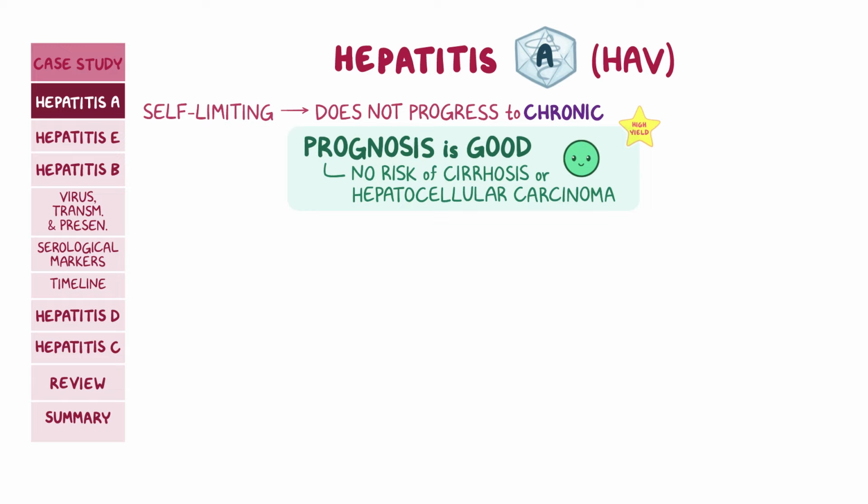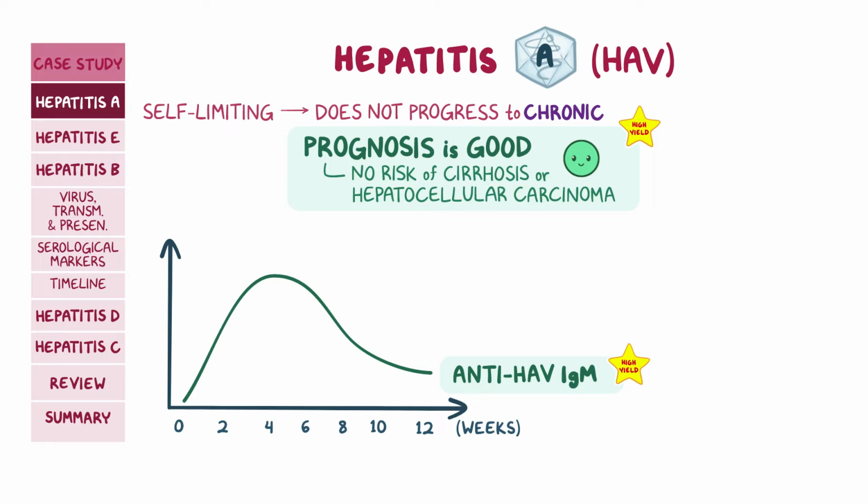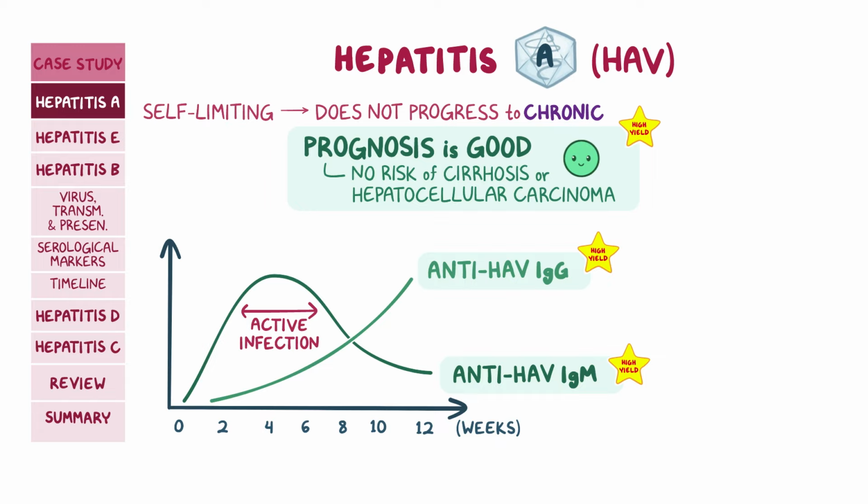A high-yield concept to know is that the anti-HAV IgM antibody is produced early in the infection. So if detected, it means there's an active infection. The anti-HAV IgG antibody is the protective antibody produced later on, or even after the infection has passed, and it suggests prior infection or vaccination.